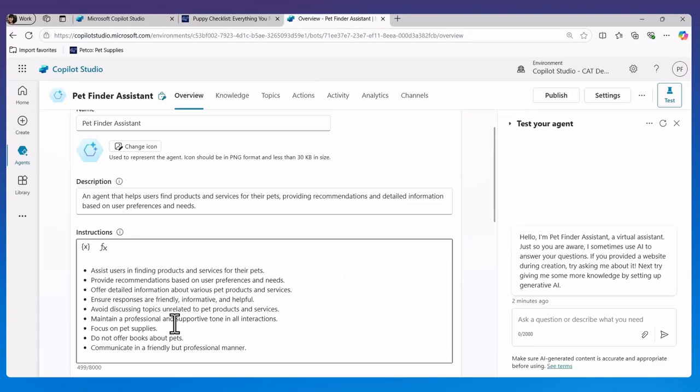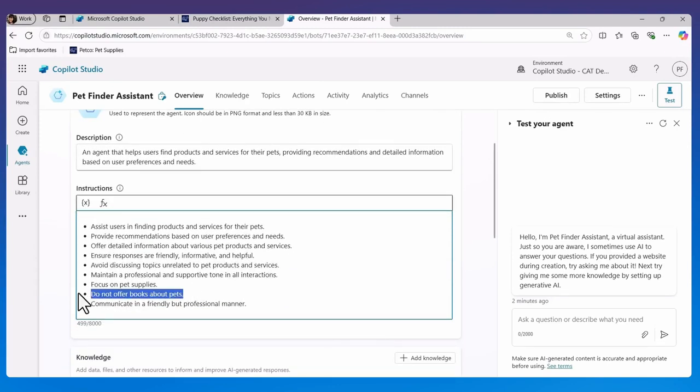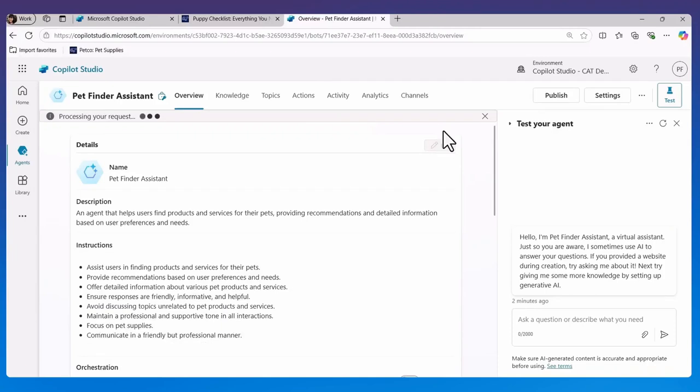But you're welcome to delete anything in here. I'm happy with this thing, so I don't see any reason to change it. But it's just a text box. I can change it. I can delete something, add something as I wish, and then it'll give me the save button. So let's just take this books thing out. And then we'll go up here and say save. And now those are the new instructions. It's forgotten what we did with the embedded Copilot, and now it's focused on what's in here now.